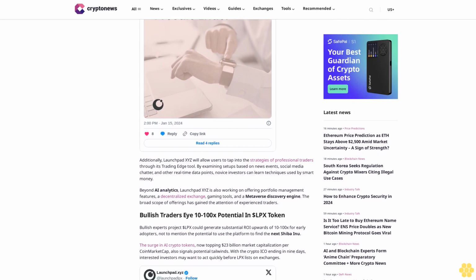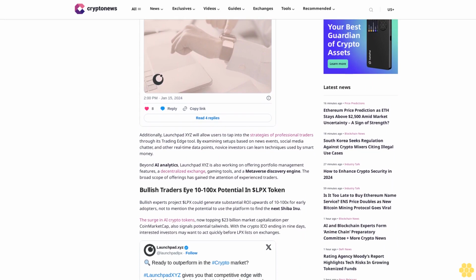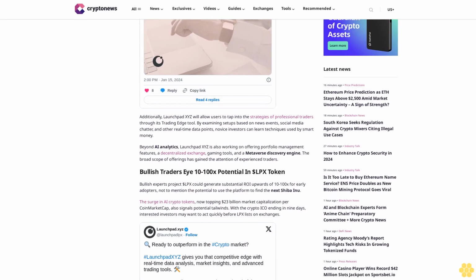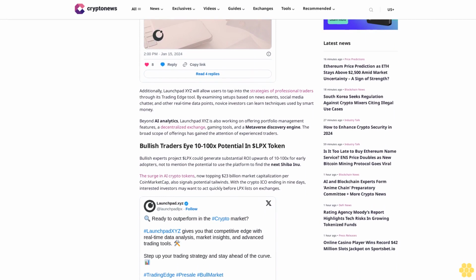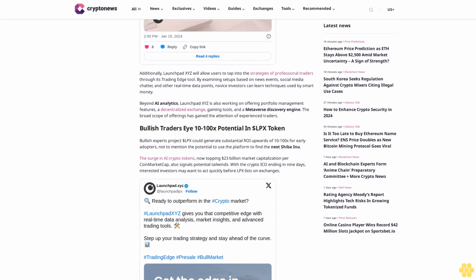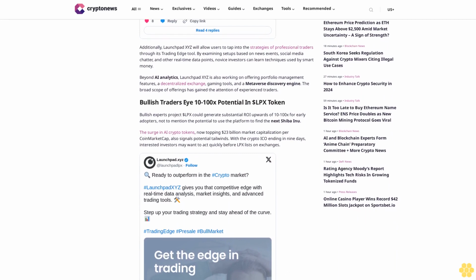Additionally, Launchpad XYZ will allow users to tap into the strategies of professional traders through its Trading Edge tool. By examining setups based on news events, social media chatter, and other real-time data points, novice investors can learn techniques used by smart money. Beyond AI analytics, Launchpad XYZ is also working on offering portfolio management features, a decentralized exchange, gaming tools, and a metaverse discovery engine. The broad scope of offerings has gained the attention of experienced traders.